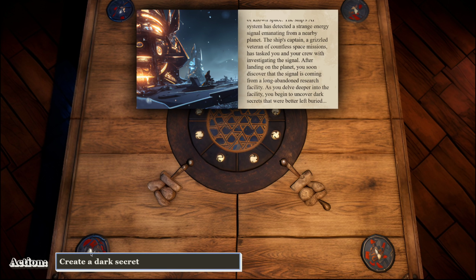Should I put that in, or do you want to be specific and actually name it out, like a coin or something that would have a dark secret attached to it? I think we give it a chance first, and then we'll start breaking it in a minute. Okay. So I'm going to say create a dark secret for us that we uncover. How does that sound? Sure.